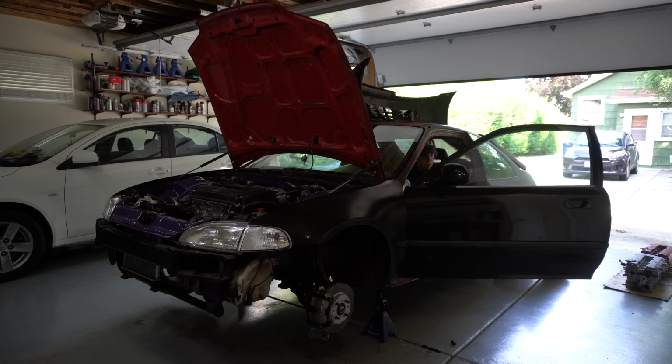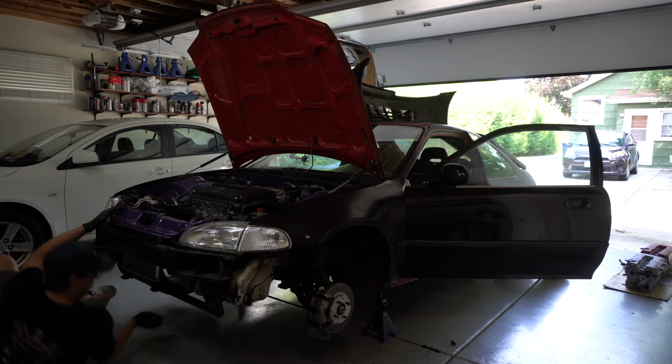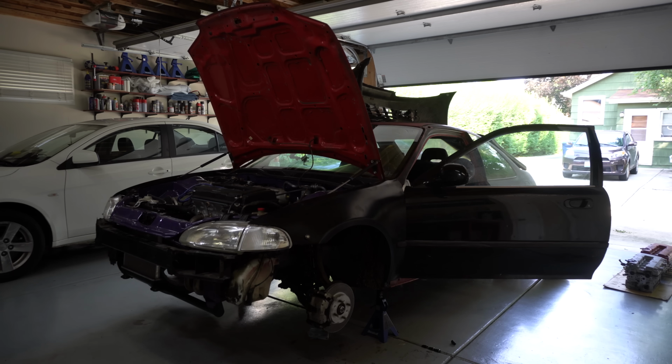With the transmission back in the car, it is now time to say a prayer and hope to God that this transmission noise is fixed. Because if I have to take the transmission out again and take it back apart, I'm gonna lose it. The noise is gone. That is such a big win. Now I can move on to the rest of the list.